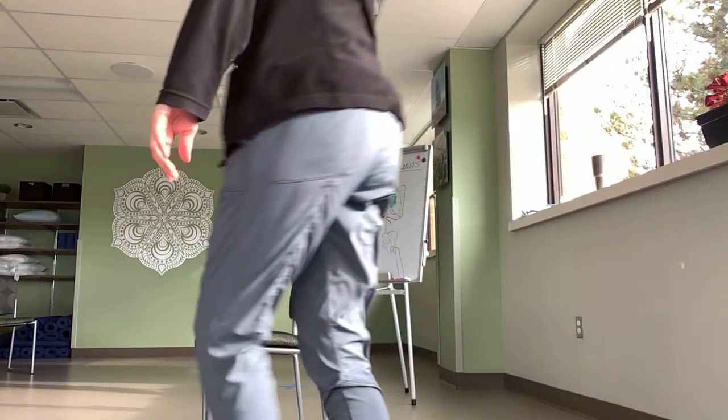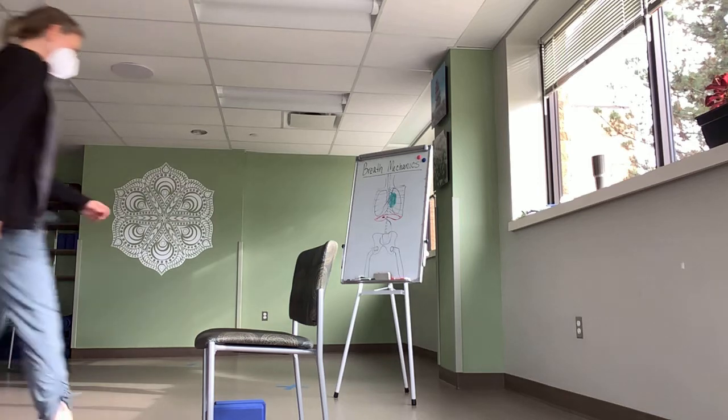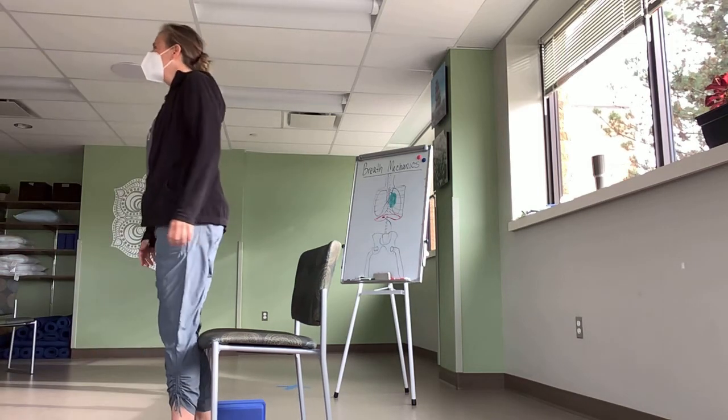A little practice and talk around the breathing and the importance of good breath mechanics. So, you'll notice everybody has two blocks next to their chair. We're going to use those in a little bit.